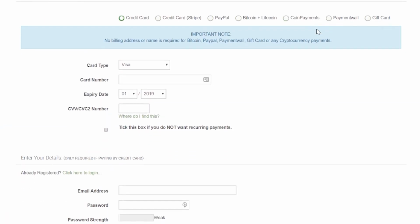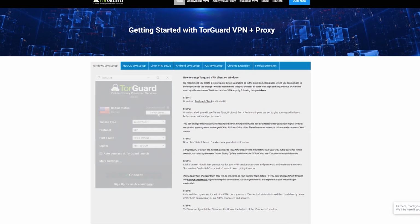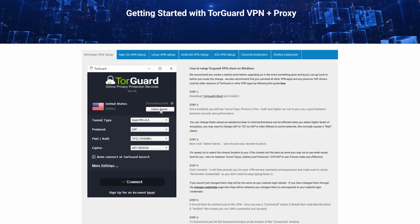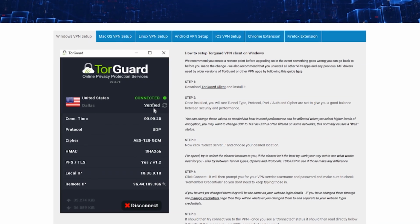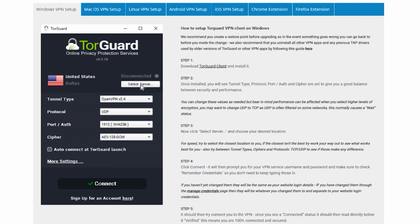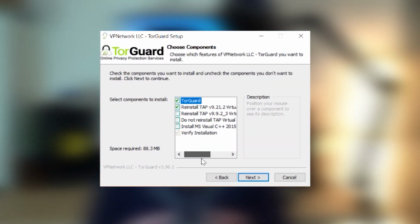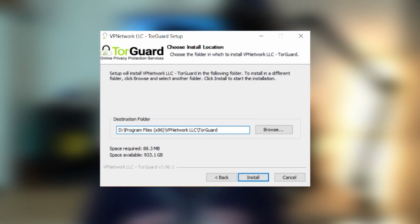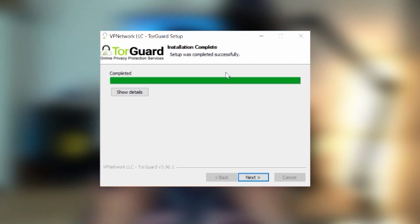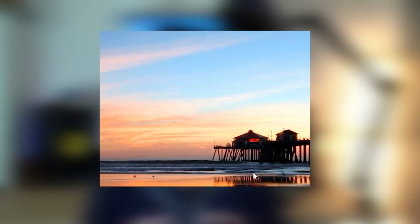Ultimately though, once you've purchased a service, you'll then be taken to a confirmation page, which will then redirect you to the download page. When it comes to downloading and installing on either desktop or mobile, the process is simple. Torguard supports most of the major platforms out there: Windows, Mac, Linux, iOS, and Android, as well as Chrome and Firefox extensions. The Windows download in specific is nice in that it lets you specify the drive in which you'll be installing. This is something that other VPNs tend to skip over, and they install to your C drive by default, which I find annoying. On mobile, simply hop on over to the app or Google Play Store and give Torguard a download.